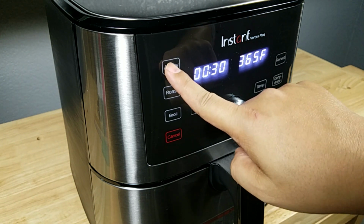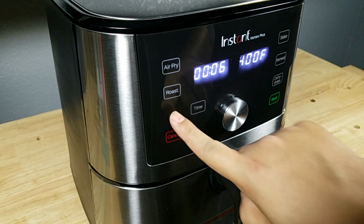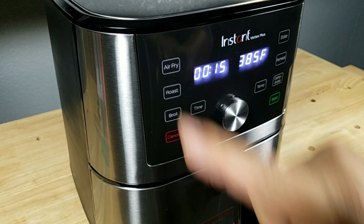So let's go back to air fry real quick here, okay? So you see both of these are lit up, both the time and temp. Okay, if we go to broil, the temperature disappears because 400 degrees Fahrenheit is the top end. You can't go any higher than that. All right, let us select air fry. Let's go back to that.